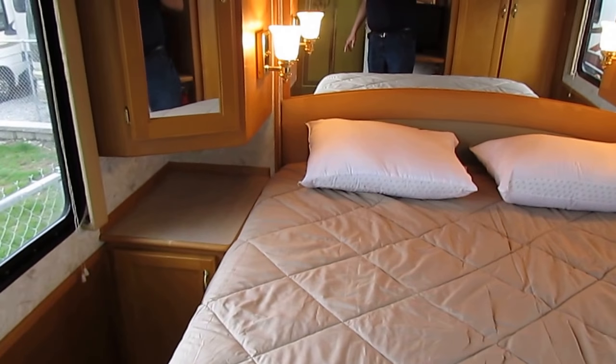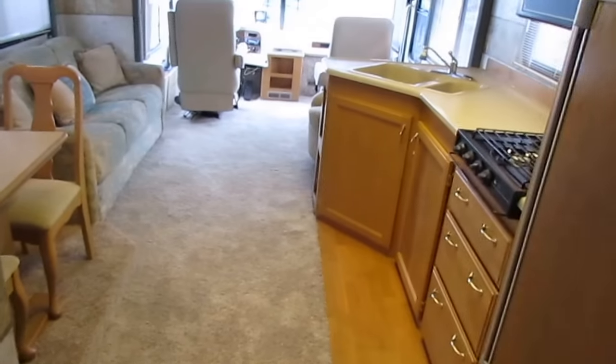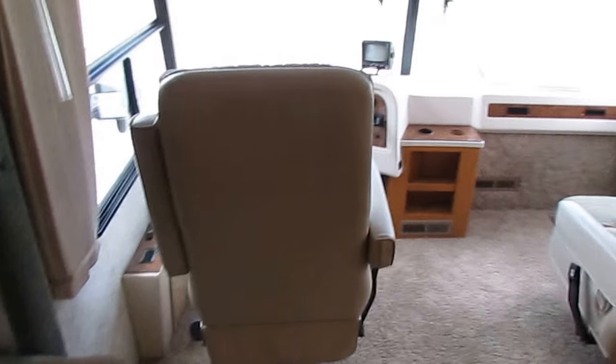And this is a quality coach, folks. From the second you walk in here and you start looking at the cabinets, the fit and finish, you can tell this is well above average quality RV. Not going to last long, so give us a call, 706-965-7929. Evenings and Sundays, 423-605-6747. Folks, these things are selling like crazy.